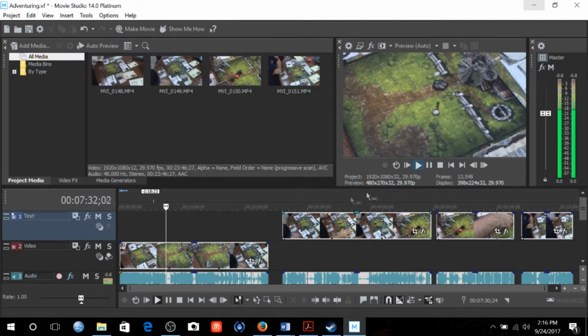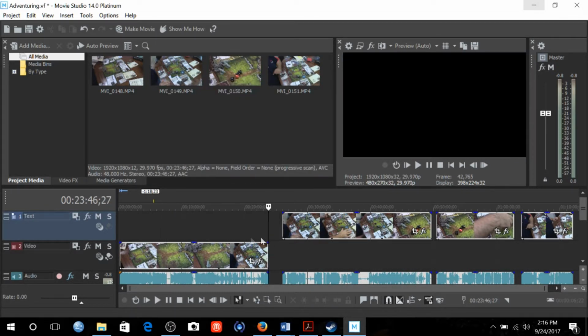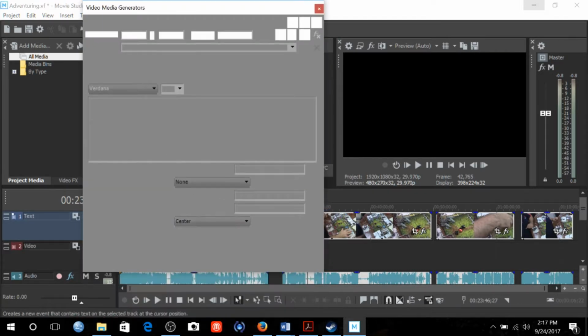The tracking token, tell me what that is here in the book, so I can show you. I can edit it, and I can split it there if I wanted to. I can insert video track, duplicate the track, and also if I right click here, I can add text. Insert text media, right there. I can add something. So this will pop up.